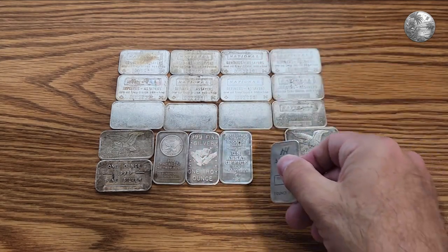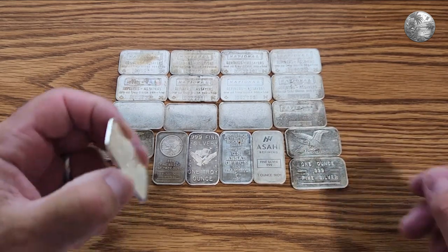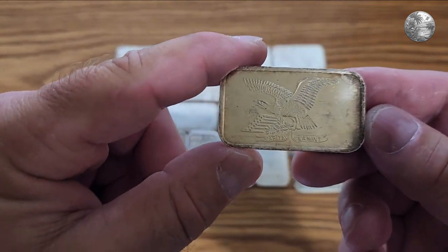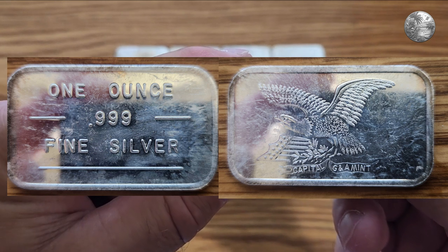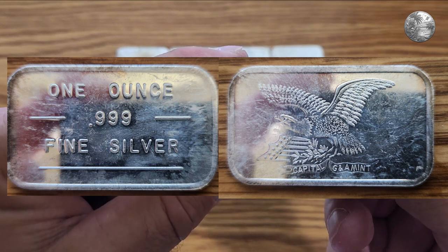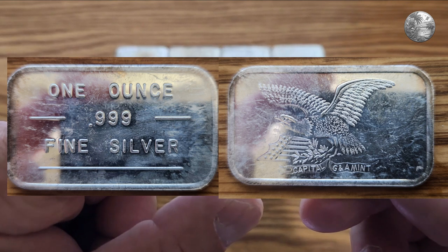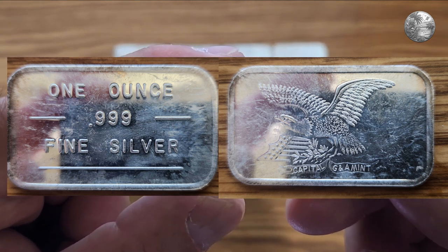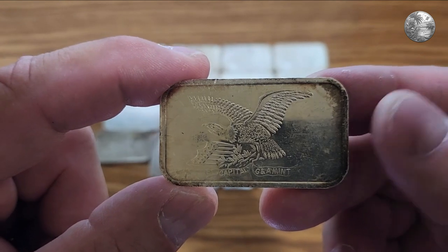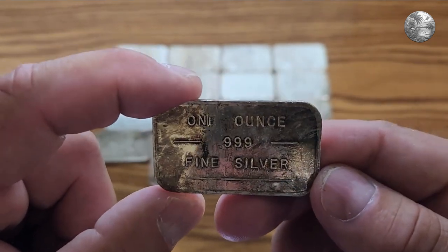The last one I have here for you guys is the Mystery Bar. I didn't find this online. On the very bottom, I'm going to post a close picture of this on the screen here in a second. The eagle looks like it has an olive branch and a shield on the very bottom. It says, it's hard to make out, a capital G and A mint. But I really did not find anything online. Obviously, you can see very deep tarnish on the back. 1 troy ounce, 0.999 fine silver.